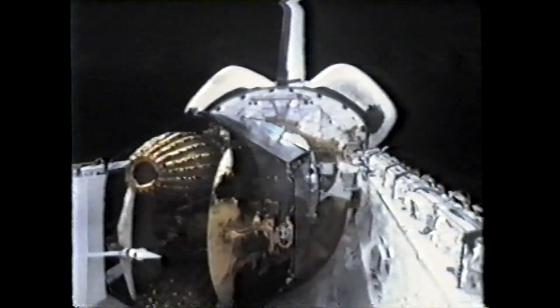Houston, Discovery, pre-deploy checkout complete. We're on the batteries for 5 minutes. We copy that, Discovery, and Sunnyvale confirms a good pre-deploy checkout.